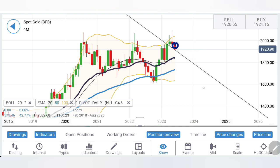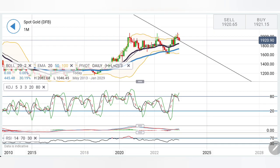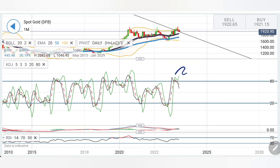So possibly a pullback can be expected towards the end of the month for the next 5 sessions. We may see it closing at around 1940, 1950, or maybe around those levels, and from there a pullback can be expected. That is the first observation. Why? You can see also, the stochastic went to overbought levels, and since then we have seen a drop, and that is why we can see 2 red candles.